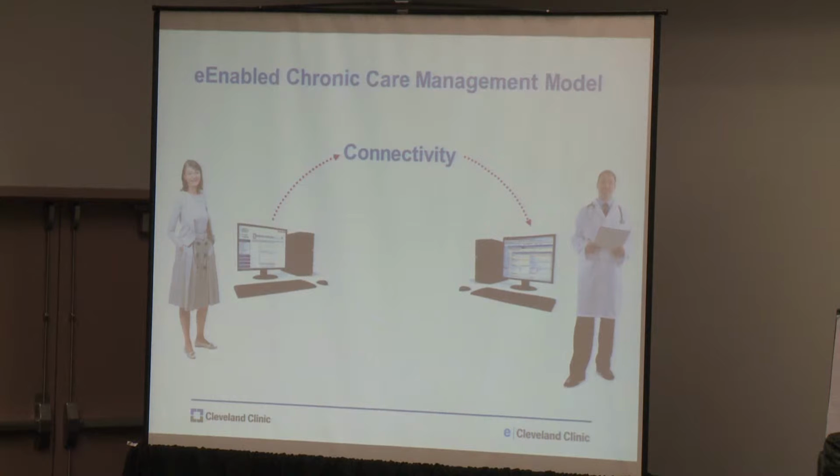We did a similar project with Microsoft just over a year ago, and I'm going to show you some early results of that right at the end. So connectivity is coming. It's another set of tools. It's got to be part of the infrastructure, and it should not be controlled by any one healthcare organization.